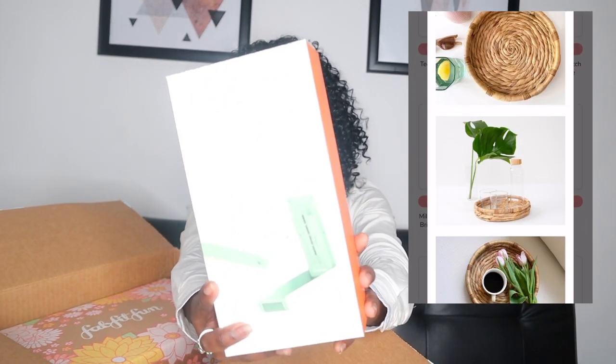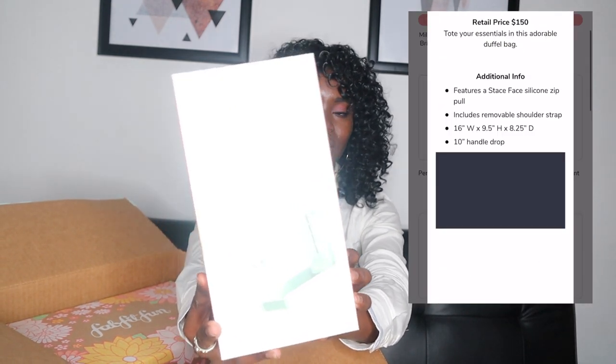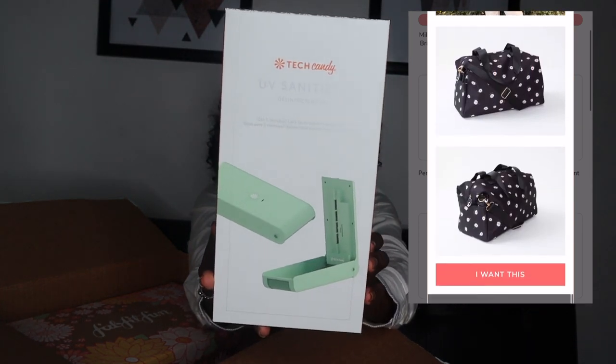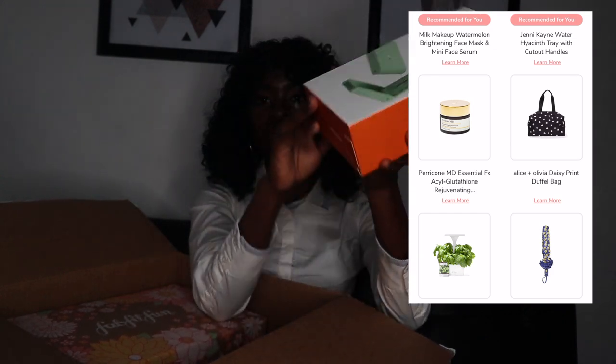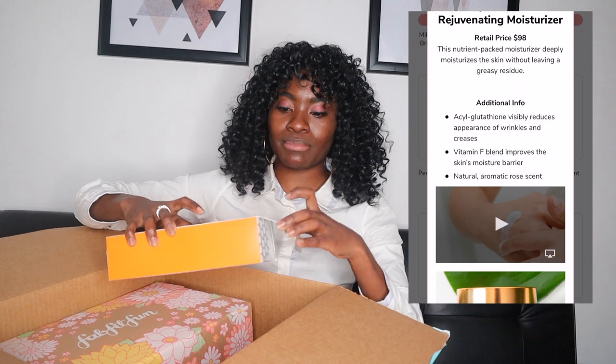And I chose this. I think I paid like an additional $15 for it, or $10. I don't remember the exact pricing that I paid that was additional, but I was like, I need this. I want to have it. It looks cute and I can sanitize my phone, which I haven't really been able to do a lot recently. And I was like, you know what? I'm going to go ahead and do this.